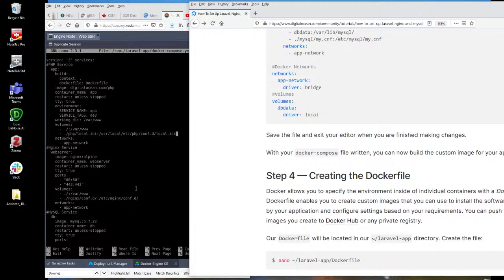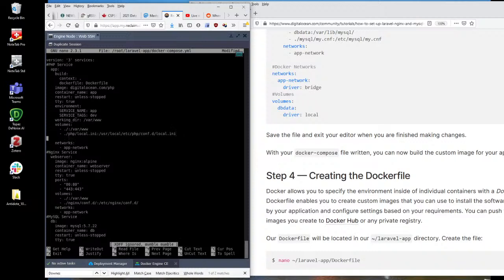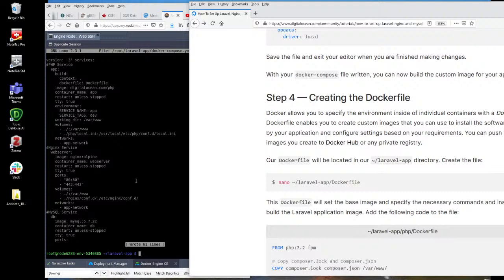Okay, so we'll save the file. Control S will be ignored. Oops, didn't need to do that. Control X, save modified buffer, yes. File name, yes. And okay, so we've created and saved our docker-compose.yml file. Now we need to create a Dockerfile.